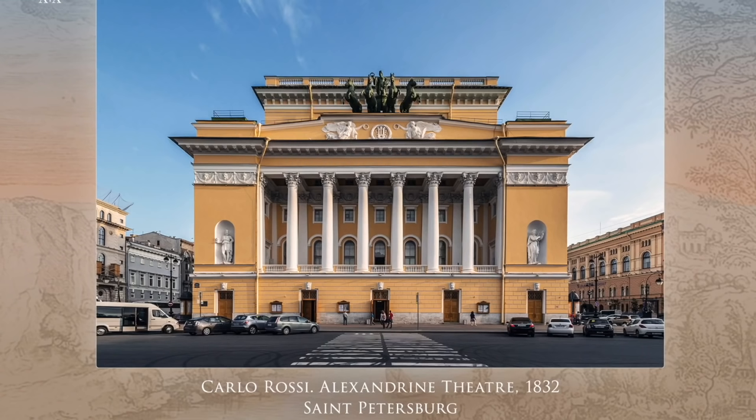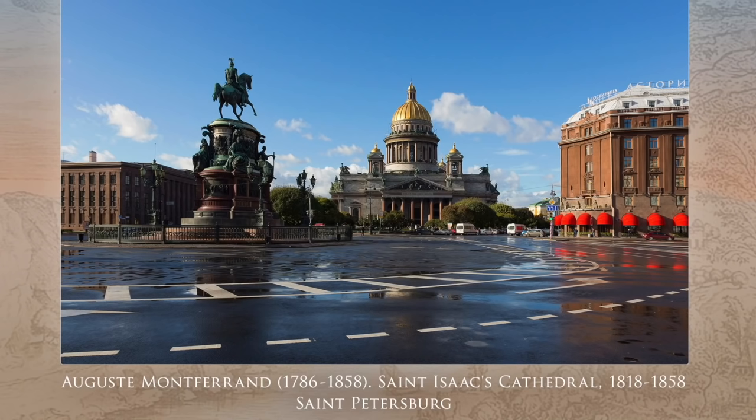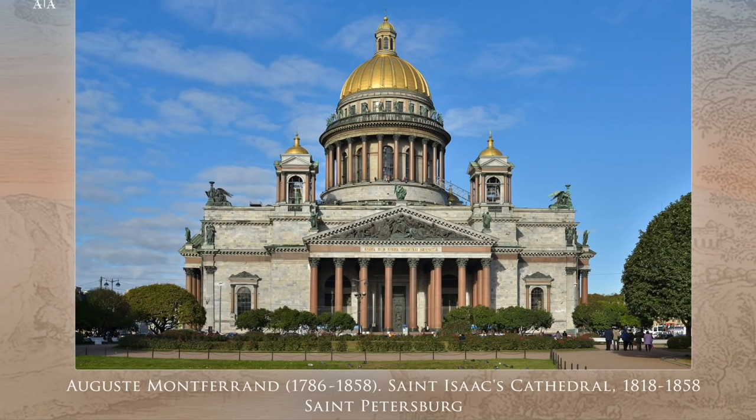Another example by Carlo Rossi is Alexandrine Theater, built in 1832 in St. Petersburg. And there is probably one of the most impressive buildings in the world, in my opinion. It's St. Isaac's Cathedral. It was designed and, of course, built by hundreds of thousands of Russian workers. Usually the conditions for the workers back in the day were not good for anyone, not in France, not in Russia. But from our records, we know that the way things were done in Russia were not the worst by any means compared to the building of the Versailles Palace, where there were just an infinite number of victims uncounted.